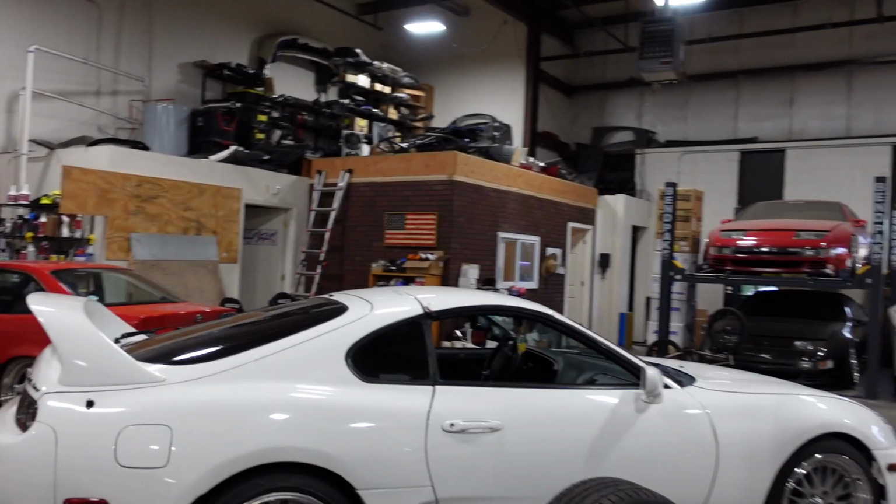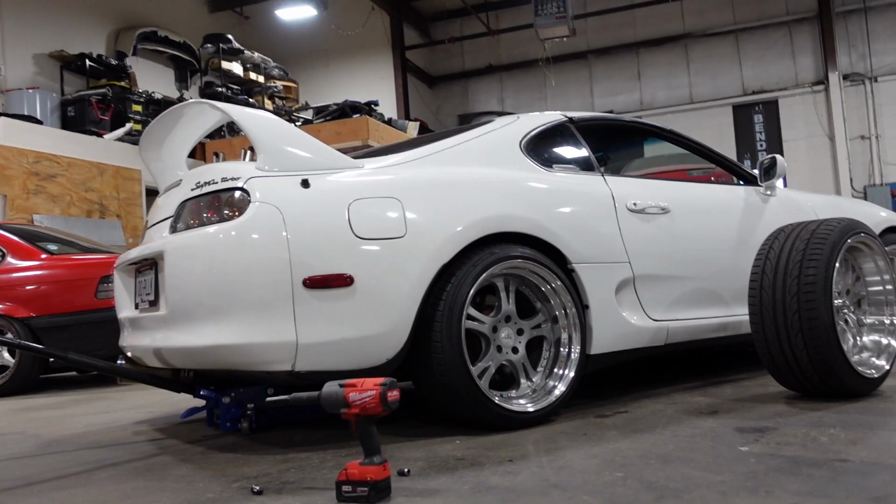Sheesh. I mean, it's really tall right now. I think it would need like a half inch drop. Oh, dude. Put it in the trunk. It's in the trunk. Oh, that looks so freaking cool.